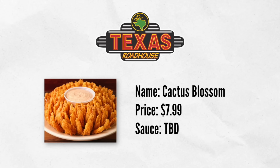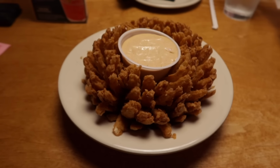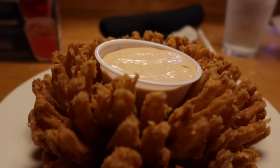The Cactus Blossom was only $7.99, which after the street vendor made me feel like I was getting the bargain of a lifetime. The menu says the Cactus Blossom is served with their Cajun sauce, and I was thrilled to discover that it was in a cup rather than just dumped in the center. Visually, this thing looked way better than the one from the street vendor. The breading looked super even, and the tips weren't pointy pointy, which I think just comes from how the onion is sliced. When I went to pull out a piece of onion, it tore off so easily, unlike the tug of war I had to play before.